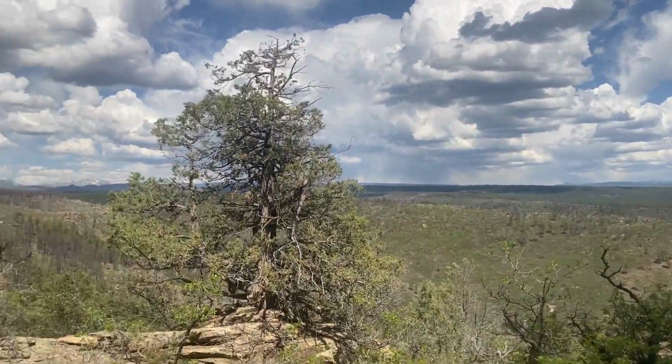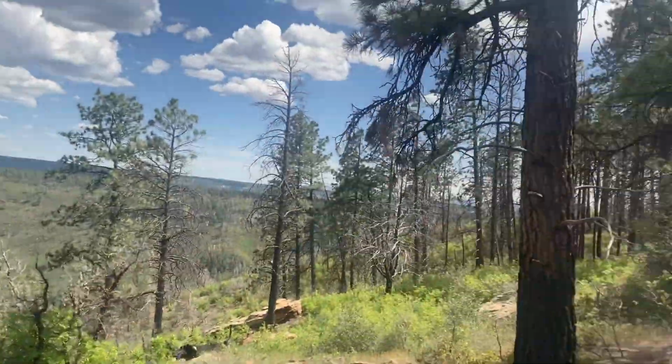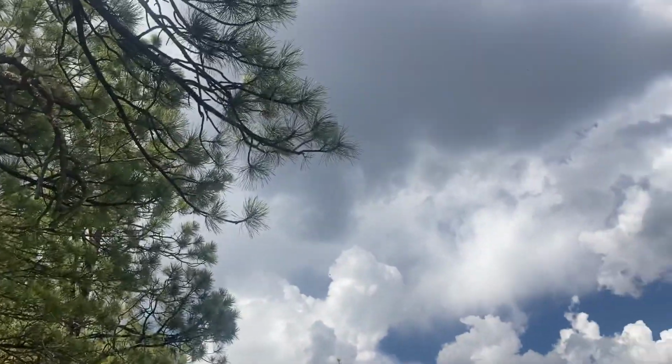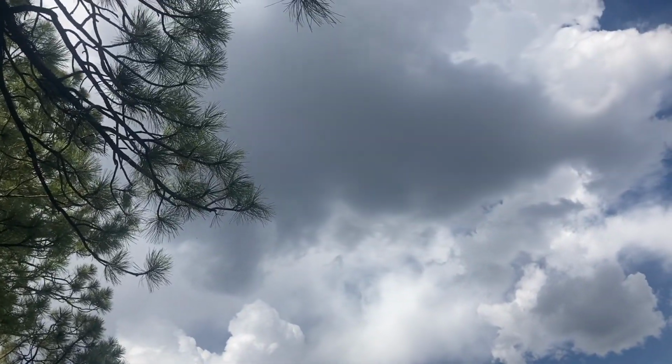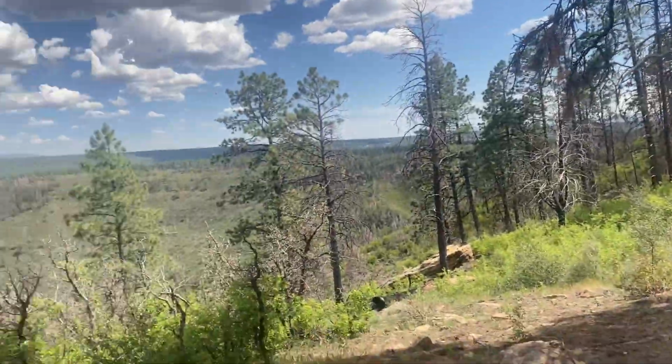I'm out of water, it's getting hot, but it is hot. And yeah, I don't wanna get caught out by these storm clouds. Would be an amateur move. But real pretty here.